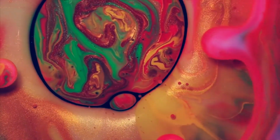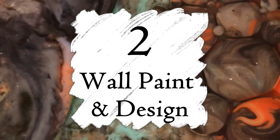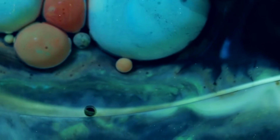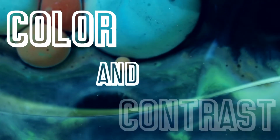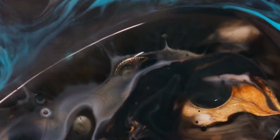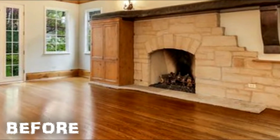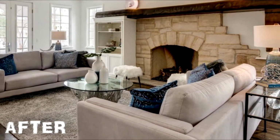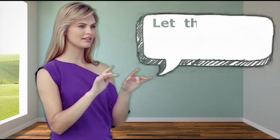Moving on to the second step in our list, we have for you wall paint and design. Now it goes without saying that color and contrast is the starting base of your room's outlook. A good choice of paint can do wonders to a dull room and bring new life to it. Furthermore, it represents your own personality. Think of your room as an extension of your ideas and persona.